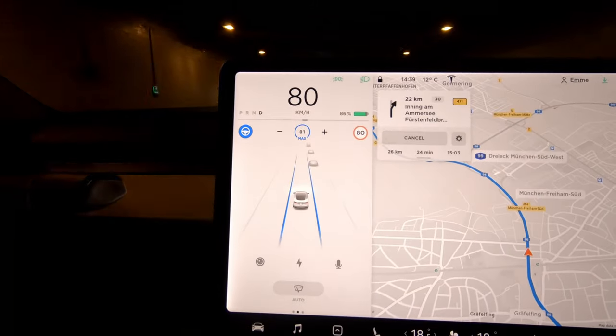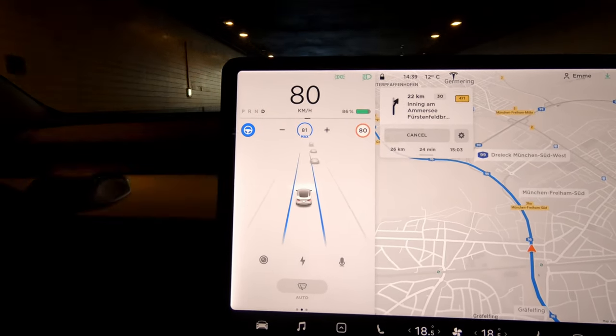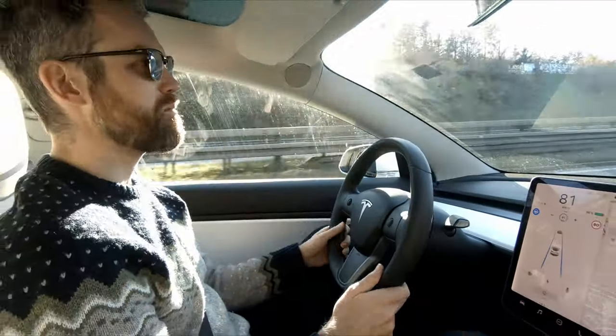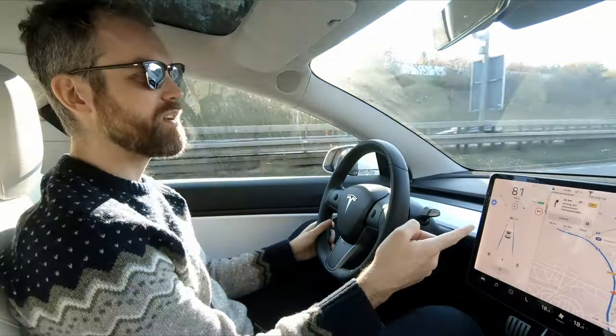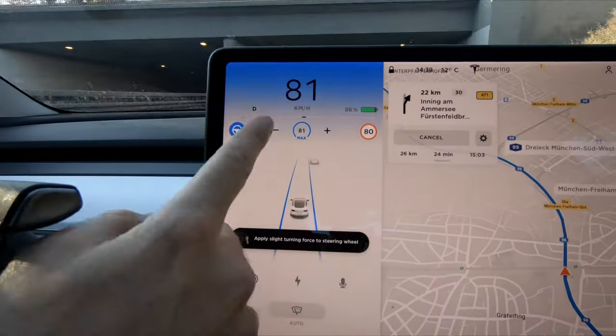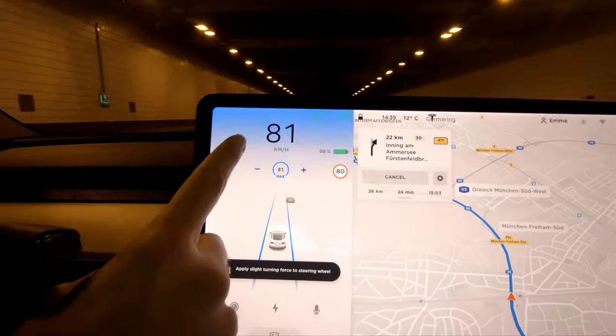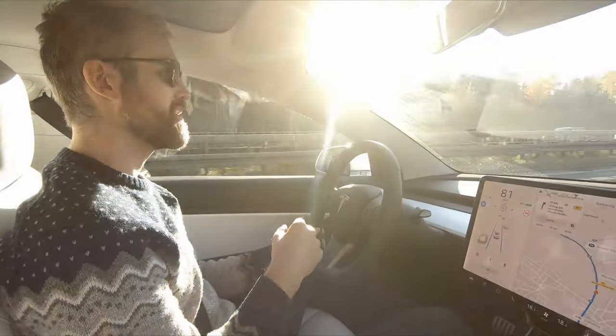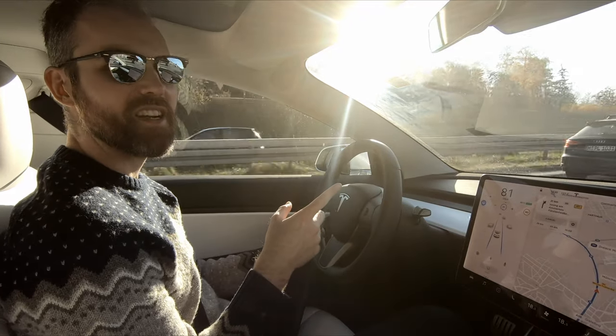So every 20-30 seconds, if you don't do anything with the steering wheel or you don't apply any force to it, you will get the displayed advice to get back with your hands on the wheel. So safety first, and definitely pay attention to what the car is doing.